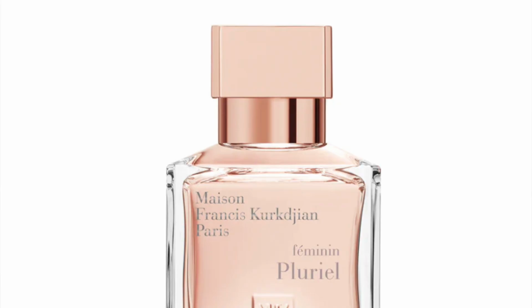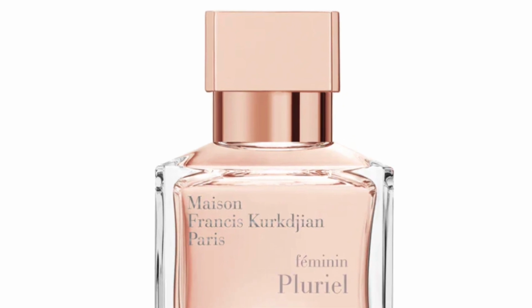And this is Maison Francis Kurkdjian Feminin Pluriel. And this is the most gorgeous, soft, feminine, pretty, I would almost say clean floral fragrance. I just love everything about this, from the rose gold pink packaging. It just screams femininity to me, and I've been really into those fragrances lately that are going to make you feel very pretty. I also can't believe how much I am into florals right now.